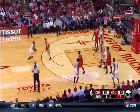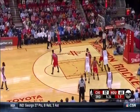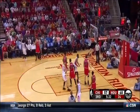In the third, Houston once again building a sizable lead. Here the Beard crosses over Mike Dunleavy and blows right past Pau Gasol for the dunk and one. Made the free throw for a 9-point lead. Midway through the period, Patrick Beverley, the Chicagoan, from beyond the arc. Rockets on a big run, their lead up to 14.